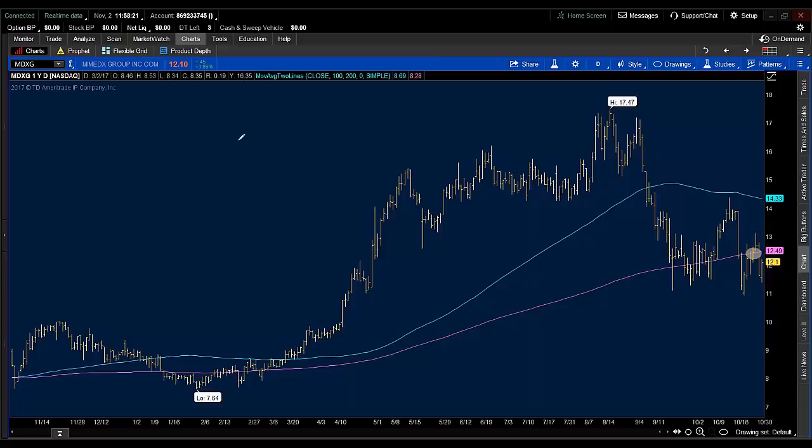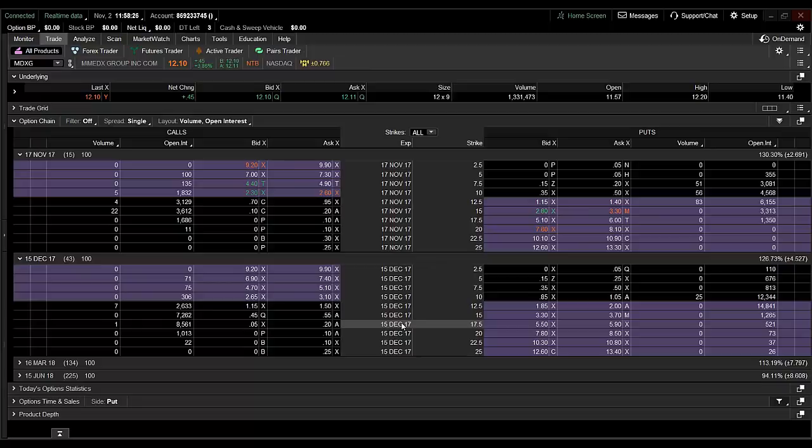Why don't you go out further on MDXG? You could, but the further you go out, the more expensive it's going to be. You got to make that decision. If MDXG gets investigated by the SEC today, and I buy these for 40 cents or 45 cents, that's $450. If I came out here, it would cost me $1,000. It would cost me twice as much. It's a timing thing.